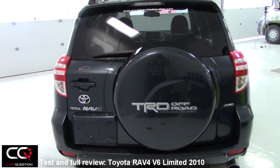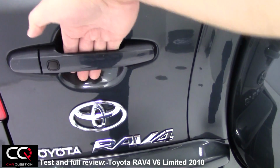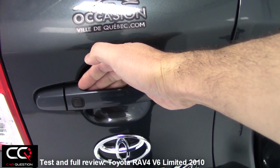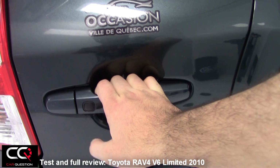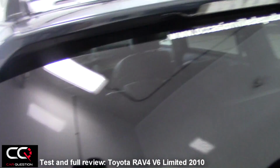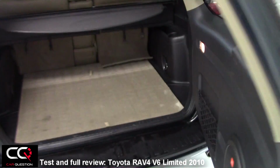So look at that. I'm gonna open the door for you. And by the way, when you put your hands on the handle up front, it's gonna unlock, and you have your lock button that you can press to simply lock the car. So let's open that door. And yes, it's a side opening.